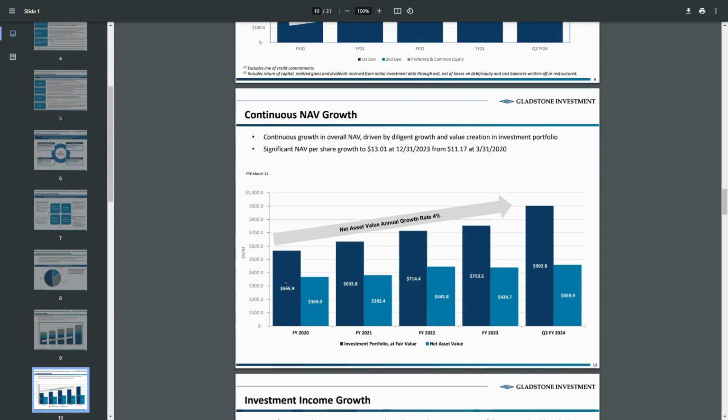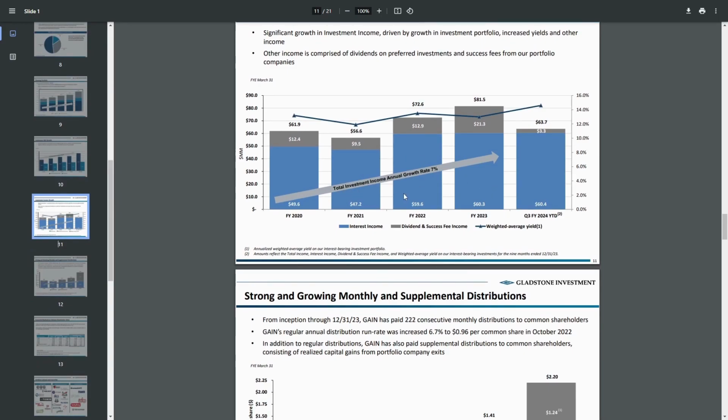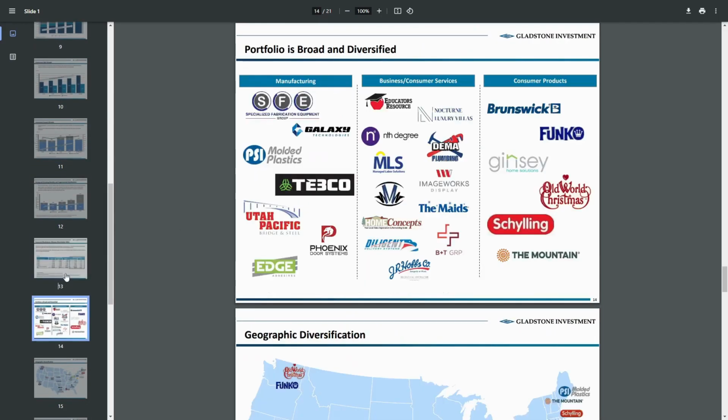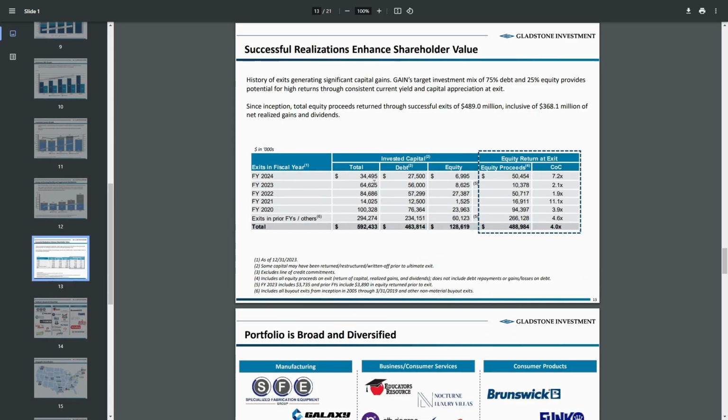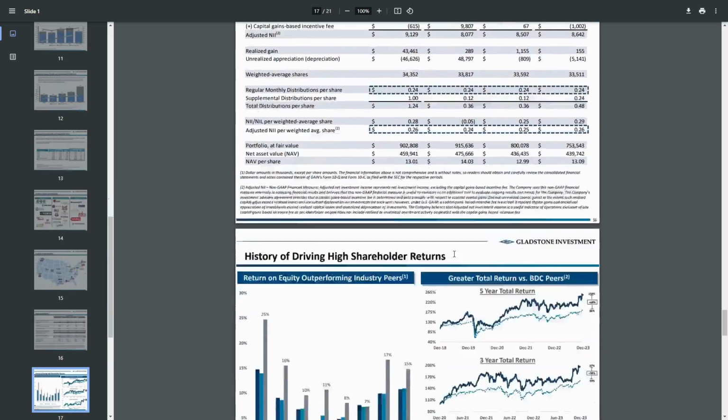So the investment portfolio at fair value versus net asset value, both continuing to trend up quite a bit. It's a little bit harder to see, bouncing around a little bit, but overall some really good growth between Q3 of fiscal year 2024 versus 2023. And then again, guys, there's just more total investment income, annual growth rate, tons of info. I actually do like looking at the numbers, the debt versus equity. This has got to be in millions. Yep, in millions, says that right up there. And boom, total versus debt versus equity with their invested capital, pretty good. More of their diversification. We already looked at some of this, and boom.